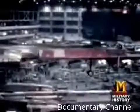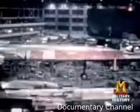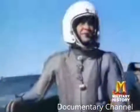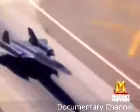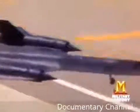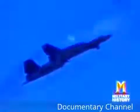But Skunk Works had a secret. It had already ventured into low observable technology for their number one client, the Central Intelligence Agency. Amazingly, throughout the 1950s, the CIA had its own air force of sophisticated spy planes. Their greatest spy plane was the SR-71 Blackbird. It was capable of speeds in excess of 2,000 miles per hour at altitudes over 80,000 feet.